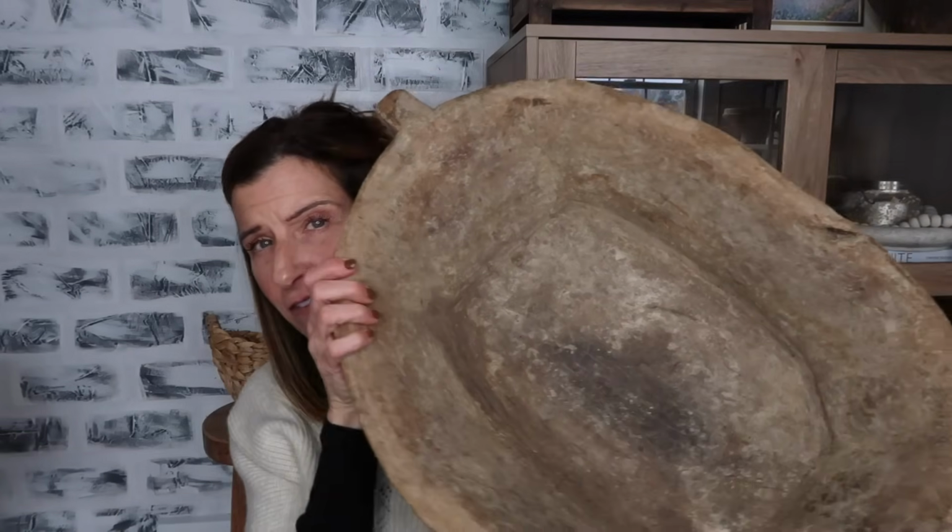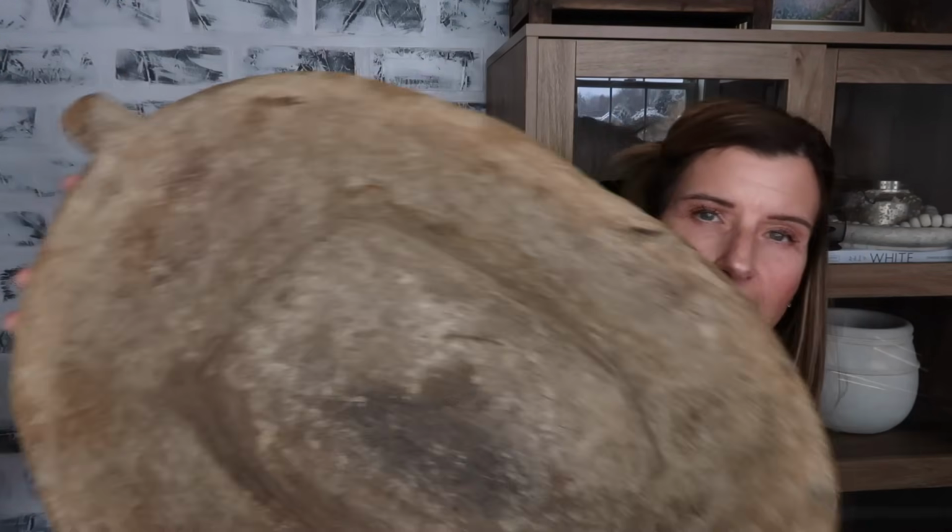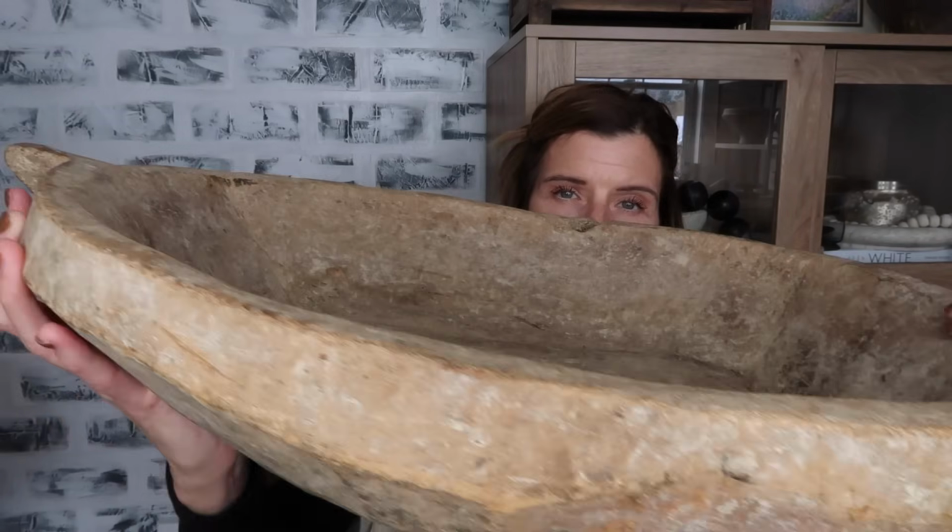I don't know how I forgot to show you my favorite, and I mean probably my favorite antique find I have ever gotten, and that was, or is, this gorgeous heavy wood bowl. This thing is stunning. Look at the aging. I don't think I've ever found a more beautiful antique item. These are not cheap. I was able to negotiate the price down.